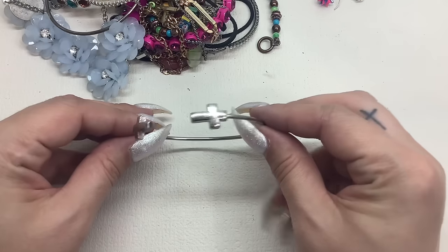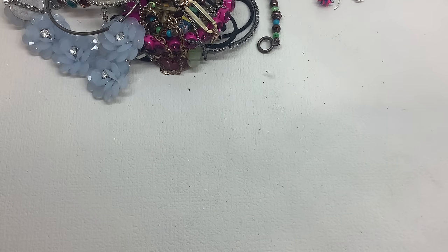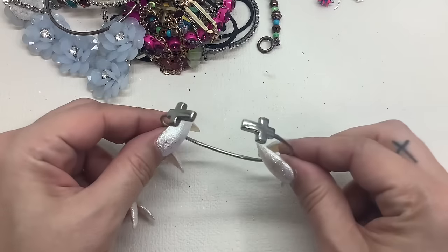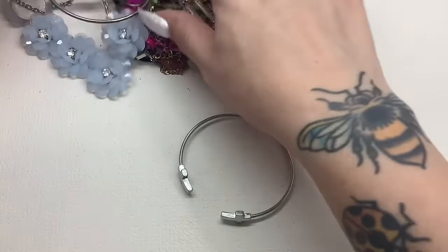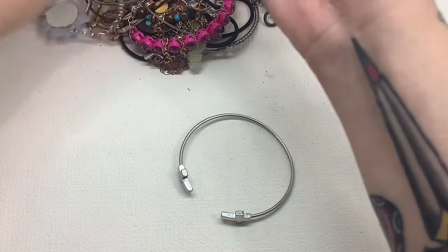All right, we have a double cross cuff. I don't see any markings, but it looks like it's in good condition. It's silver tone, size 7.5. Let's see if maybe we can lot it with something else.